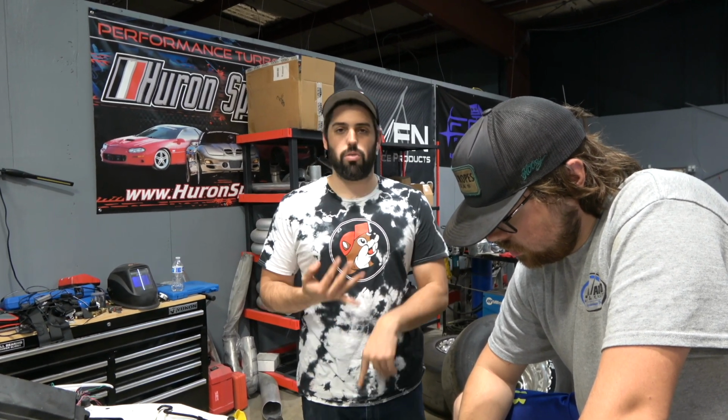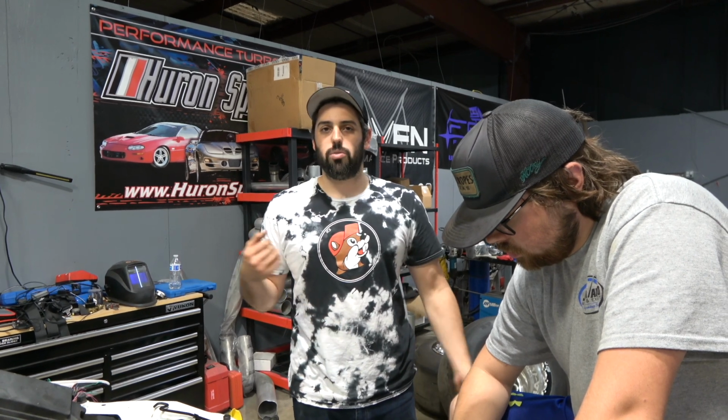So whenever we need to go pick up motors, run and get parts, we're going to do it in style with 600 horsepower in a manual, 5-speed. Should be fun. Great shop truck.